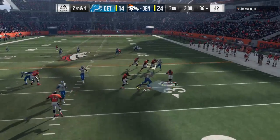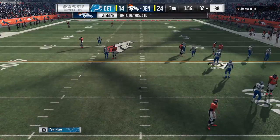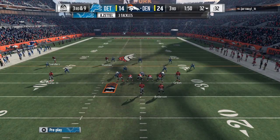Simeon now to throw. Screen play, Anderson. And he'll lose yardage. Brought down at the 32. That'll go as a loss of 5. And it'll be 3rd down.